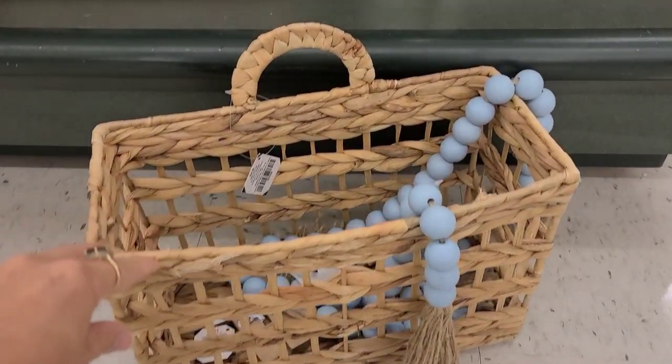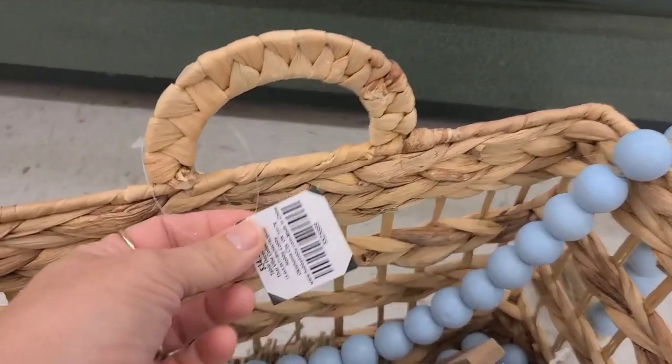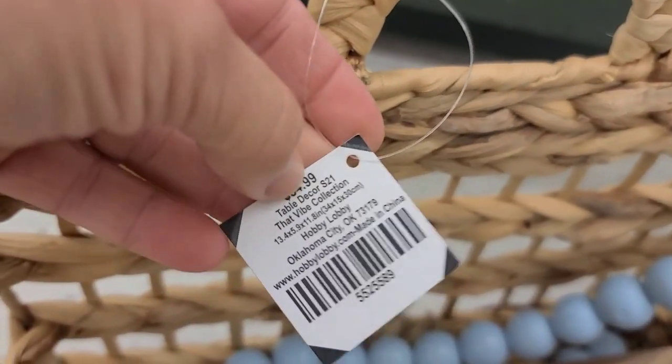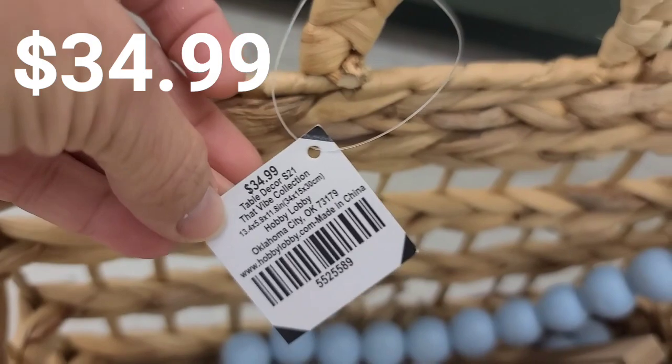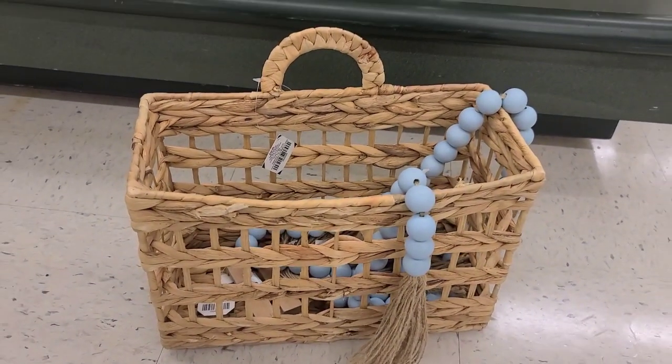This looks exactly like a basket I have hanging in my toilet room in Louisiana that I put magazines in. So if you want to add a little warmth and a little character to your bathroom, this looks so cute hanging on the wall with some magazines.